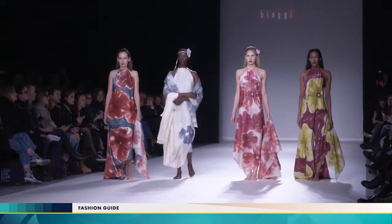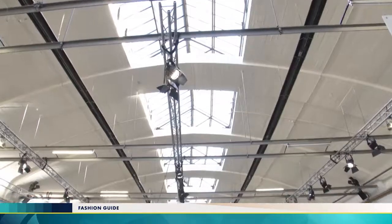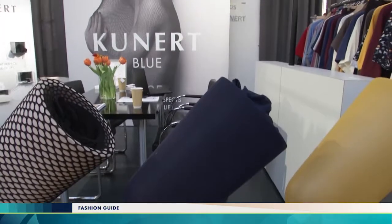New technologies in future fashion have to be eco-friendly. Each season, new eco-brands appear in the market. Take, for example, stockings and pantyhose made of used fishnets.